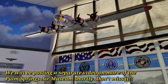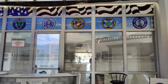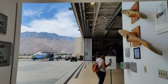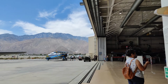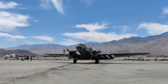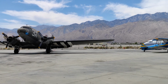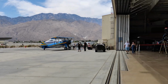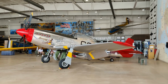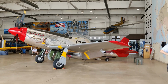All right, folks, we're going to start our tour soon. It's a self-walking tour. There's different hangars. And it looks like there's access to some of the ramp. Yeah, look at that. Start right off. We got a C-47 right here. A little biplane. All right. Start off with some good ones right off the bat.